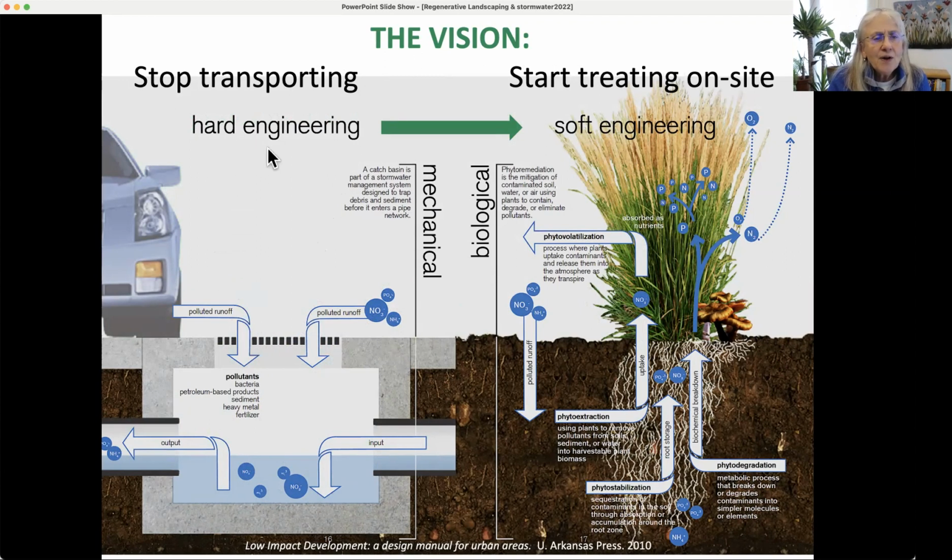So here's polluted runoff. This is hard engineering, where we transport it somewhere. A catch basin is part of a stormwater system designed to trap debris and sediment before it enters the network. That's fine. Sometimes it works. Here's a storm grate. Runoff goes down in here. It's filled with pollutants, bacteria, petroleum-based products, heavy metals, sediment, etc. And it just goes right into the waterway.